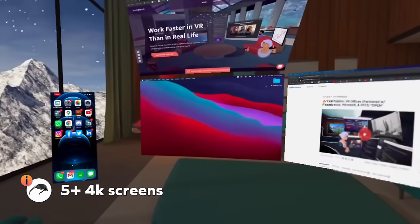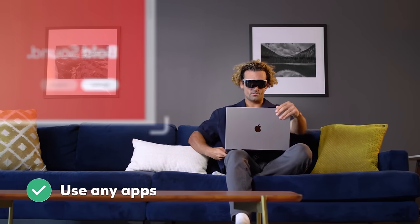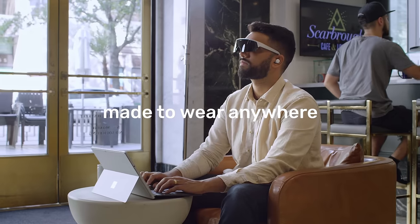Visor gives you 5+ 4K screens from your computer along with your phone and your tablet. And you can open whatever apps you would already use on your computer and other devices. Your screens can be resized and repositioned wherever you want, allowing you to create your perfect work setup no matter where you are.